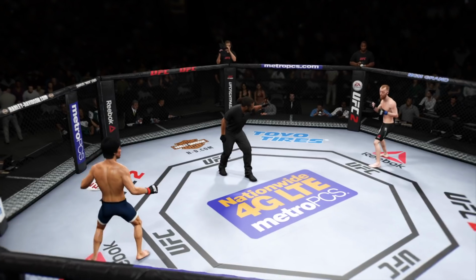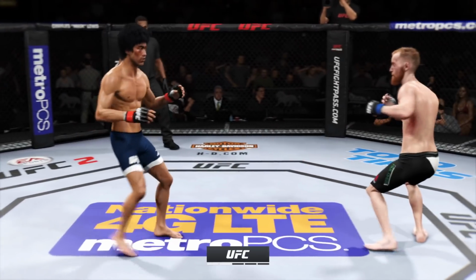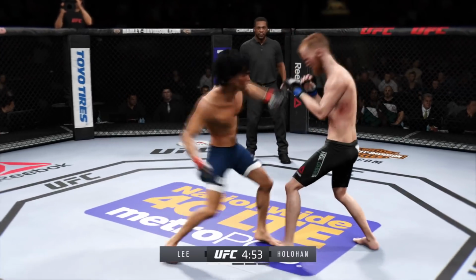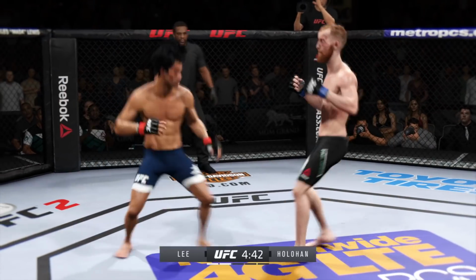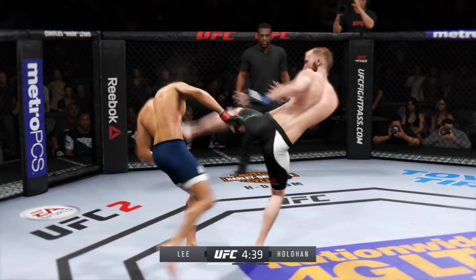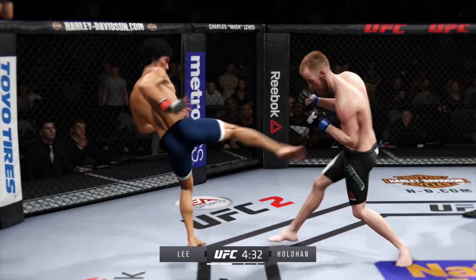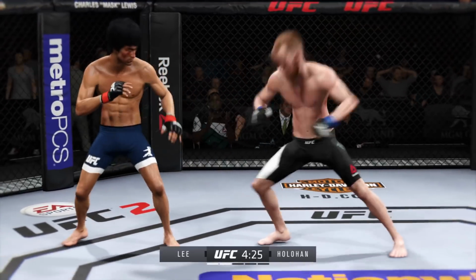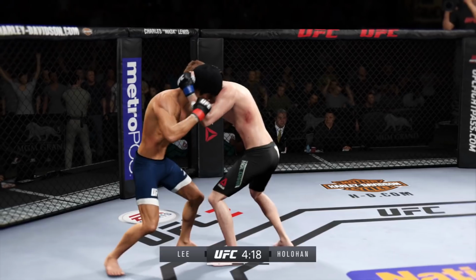You ready to fight? You ready? Round two. Lee gets caught by that kick to the body. Good punch. Wham! The right and the left behind it. Nice jab. Oh, good kick to the body. Oh, head kick. The kick. Oh, he's going for it here. Wow, he is throwing some huge kicks here.